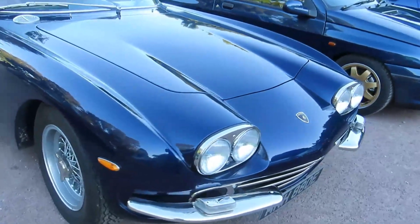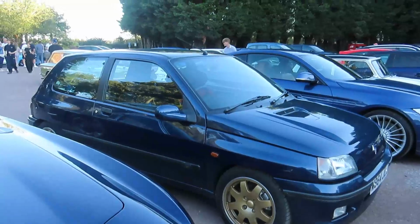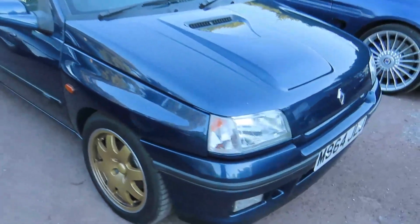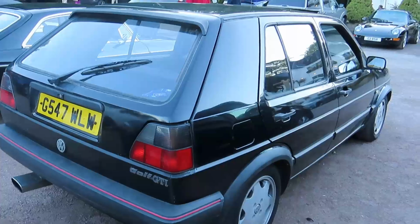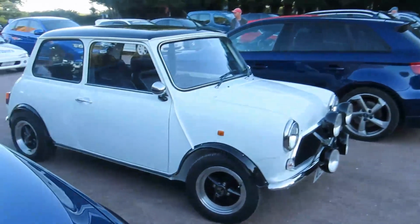Just beyond the stunning Lamborghini in a very similar shade of blue is this Renault Clio Williams. This is the Williams 2 as opposed to the first generation of the Renault Clio Williams. Very, very popular hot hatch. There's Alpina rims on this BMW 4 Series, I think. There's a Mark II VW Golf GTI there. I know VWs are quite desirable sort of cult cars, aren't they, really?